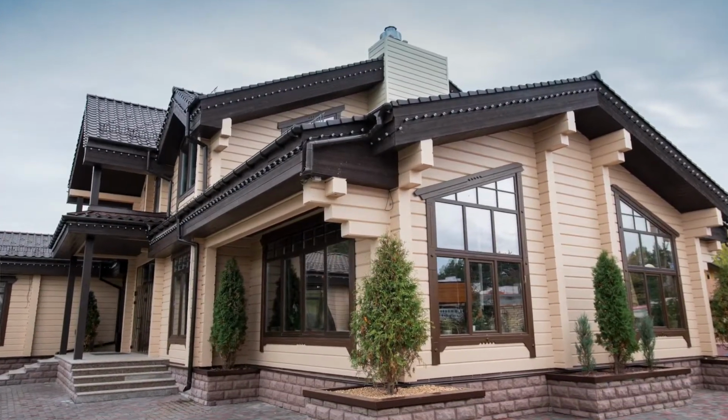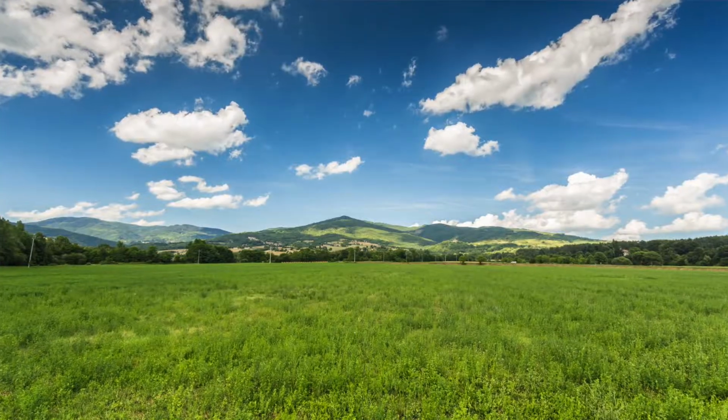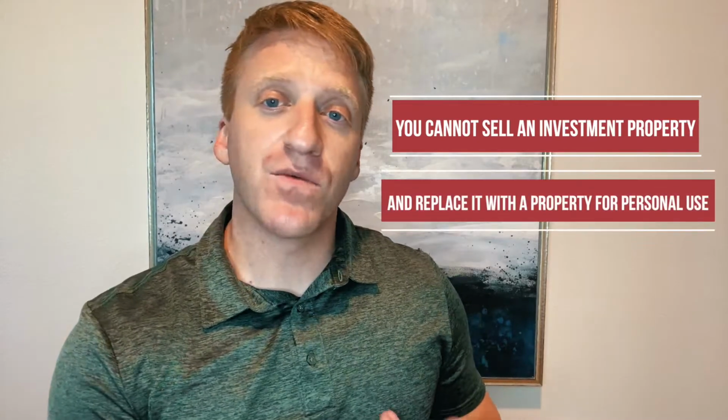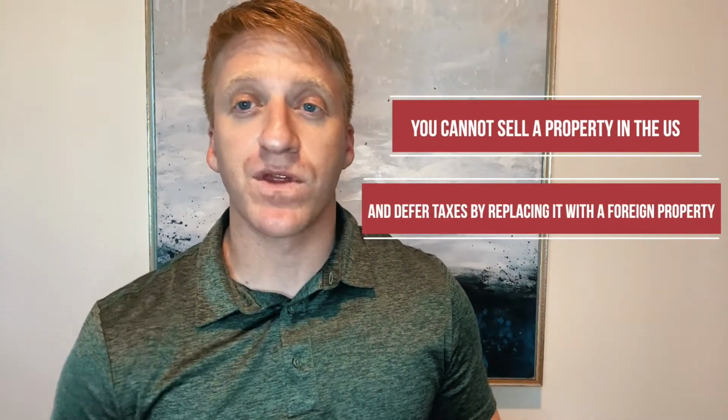For example, you could sell a residential rental property and purchase an office building, or you could sell land and purchase a residential rental property. However, one exception that's crucial to be aware of is that you cannot sell an investment property and replace it with a property for personal use. Additionally, you cannot sell a property in the US and defer taxes by replacing it with a foreign property.